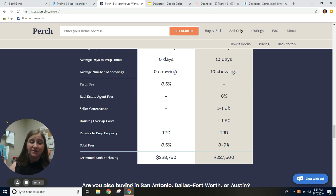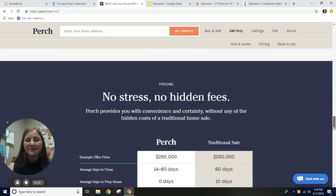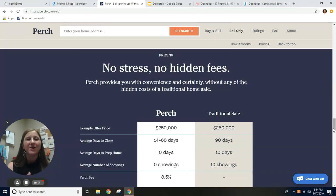And then repairs to the property, they put to be determined. Hopefully your agent can negotiate that a little bit. And then it says the total fees. And Perch puts it as you're only saving about a little bit. But that, again, you're only saving what? $1,000 by going with Perch. And that's when they sold the home at the very same price, right?